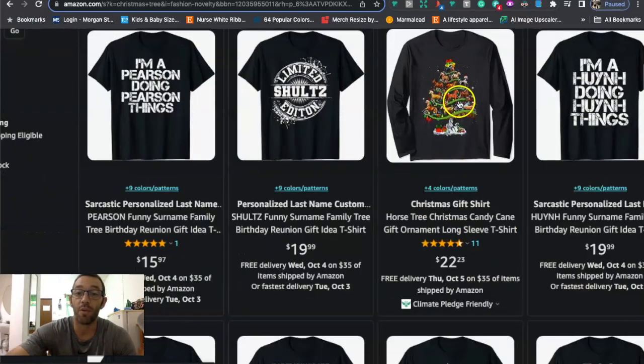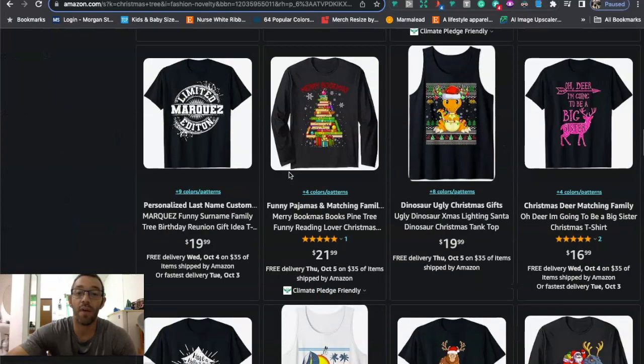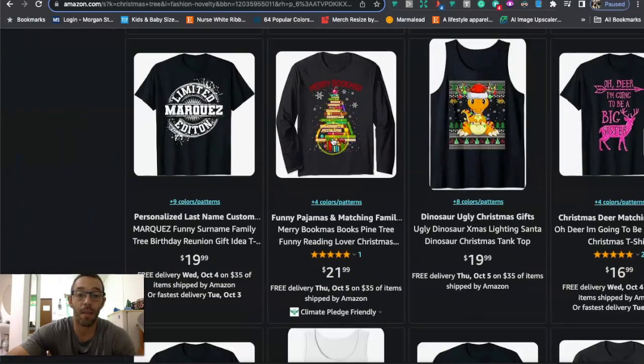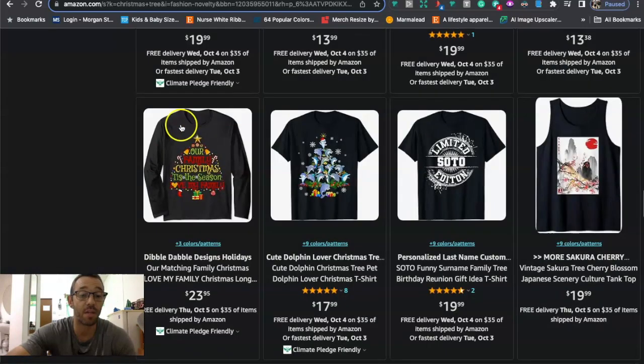Here's an example of one where it's just a bunch of horses. Here's another example where you have one of books. Here's another example of one with text. That's another option that I'm going to go over. Usually, you can get really creative with this, but the majority of the niches are going to be food, animal, sports, and text. And I'm going to show you some examples in each one of those.